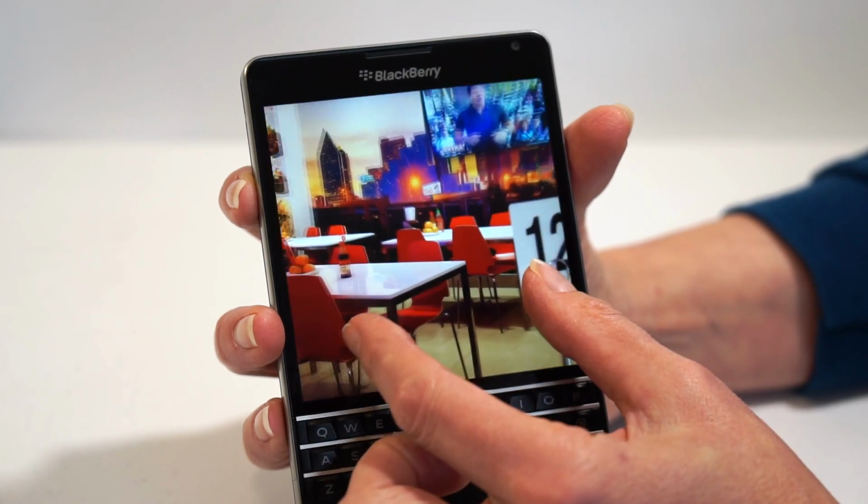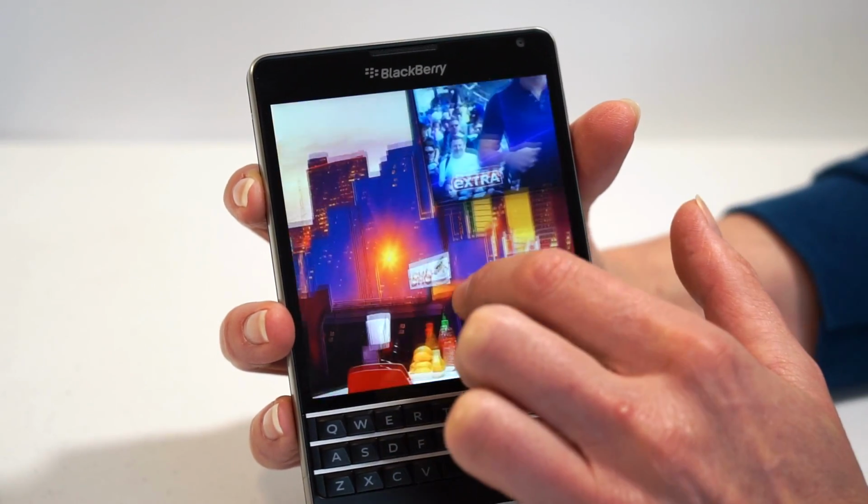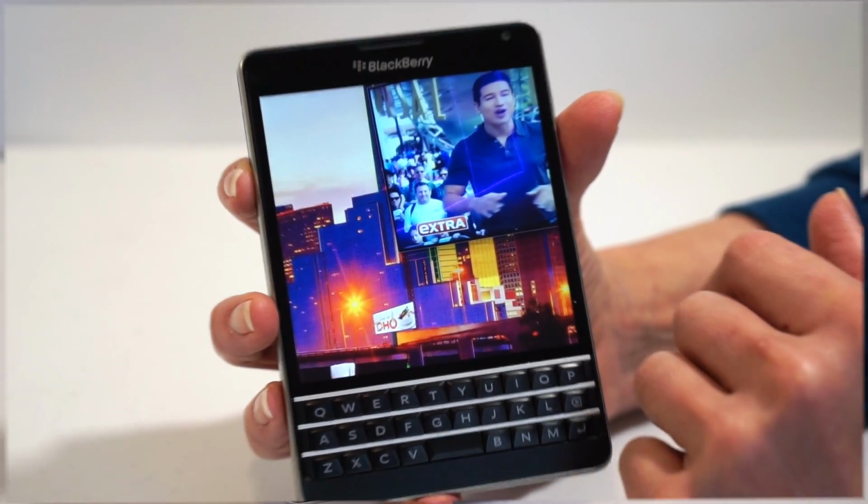And here's a colorful scene. Lots of detail, even as we zoom in pretty far, very sharp, very punchy, very clear. Really like the camera on this, and the 1080p video isn't bad either.